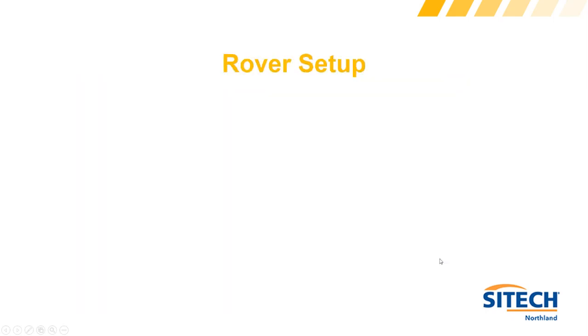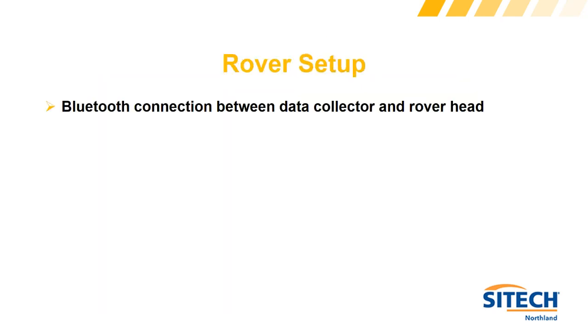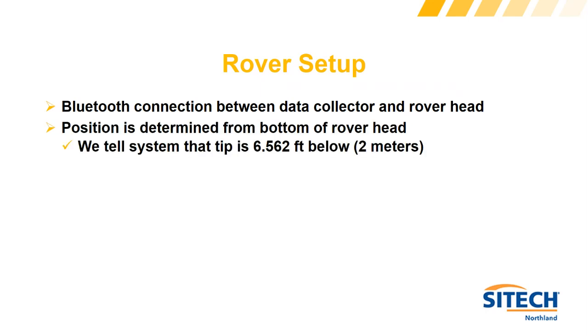So then moving to rover setup here. When you do your rover setup, it's going to be a Bluetooth connection between your data collector and the rover head. And then the position is going to be determined from the bottom of the rover head, as well as you'll tell the system that the tip is at 6.5, 6.2 feet, or 2 meters, which is the length of your rover rod. So that's calculated from the bottom of the rover head.